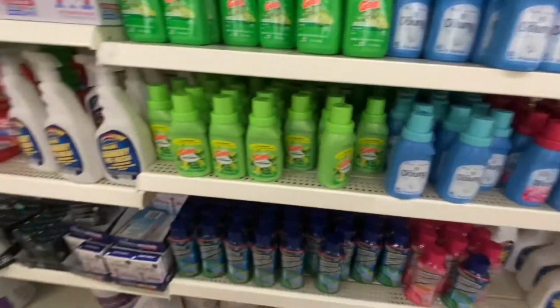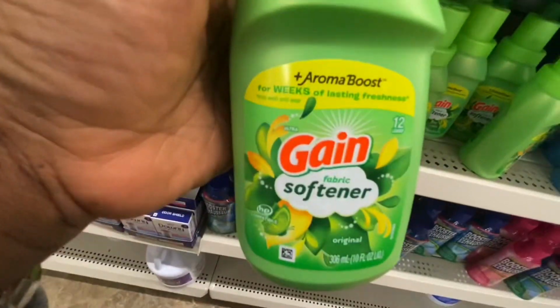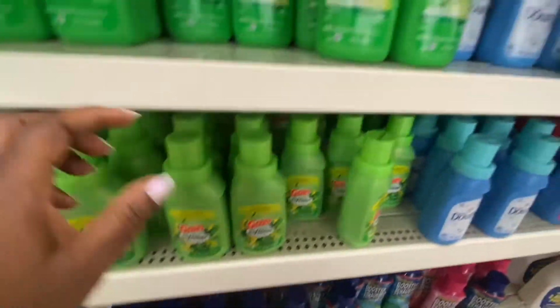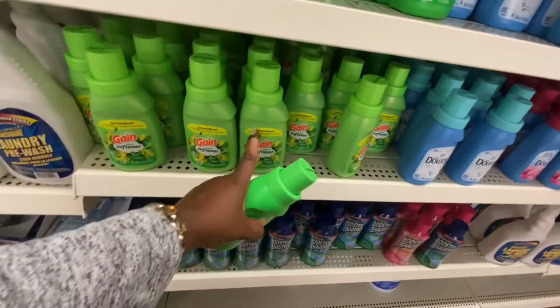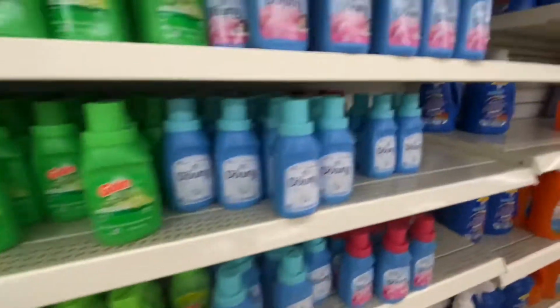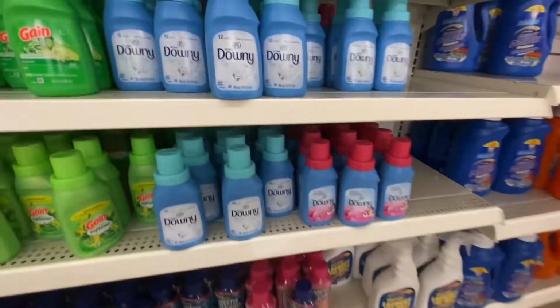You guys, so they carry Gain. The Gain softener. They carry this. And also the Gain Aroma Boost. So this is the softener and this is the soap. Okay, so they have the softener over here too with the Downy. They have those.